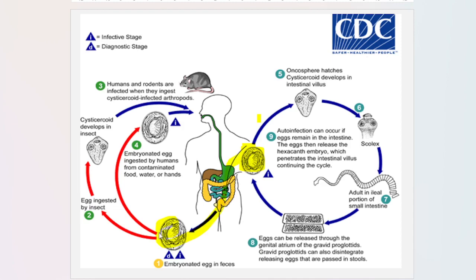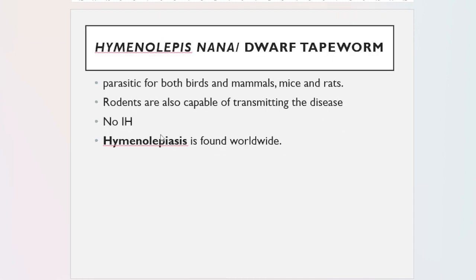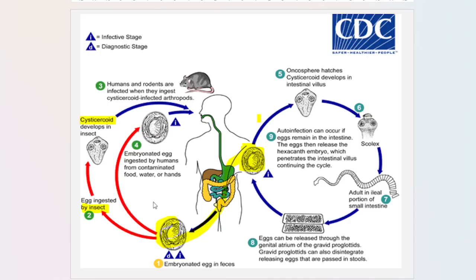So when eggs are ingested by arthropods or insects, various species of beetles also, they develop into cysticercoids. Na-mention na wala siyang intermediate host. Okay? However, meron siya dito sa life cycle ni CDC.